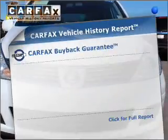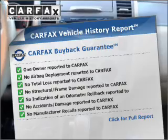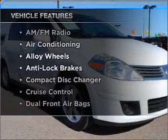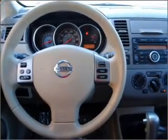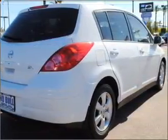Know the history on this ride and greatly reduce your buying risk with the included Carfax Vehicle History Report. Plus, enjoy these notable features that are included in this vehicle: air conditioning, power door locks, power windows, power steering, cruise control, an AM/FM stereo, an adjustable tilt steering wheel. Let us put you in the driver's seat today.